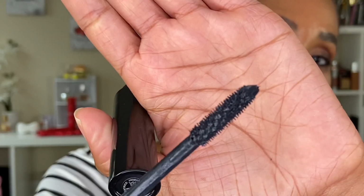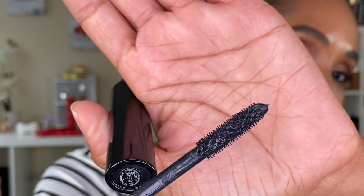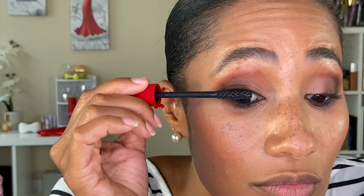I am very excited to show you all this one because I have worn it once before, and let me just say, the volume. Here's a quick look at the bristles on this particular mascara. The formula is more wet, but it's not too wet, but it's definitely not a drier type of formula. So let's come on in and apply.